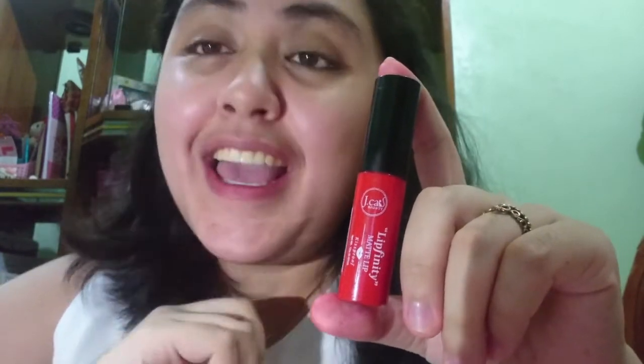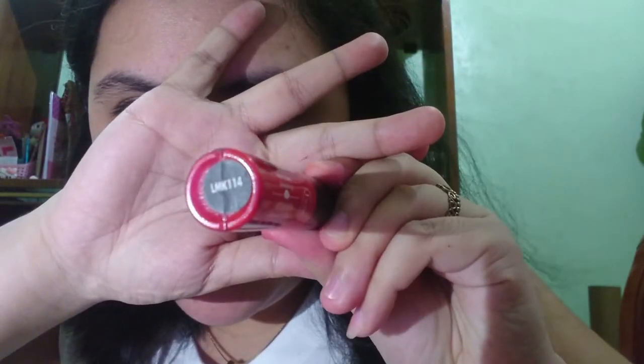Alright. So next are the ones that are hard to remove, and these are mattes. So this one is the J-Cat Lipfinity Matte Lipstick. Oh yeah, this is Kissproof. I hate to say this, but don't ask me how I proved that it's Kissproof, or who I asked. Basta, I proved it. It's Kissproof, and this is in the shade Vegas Before Vows, which has this number at the back of the lipstick. Oh, it's not focusing again. Ah, there we go.